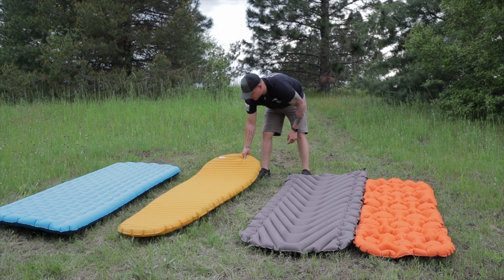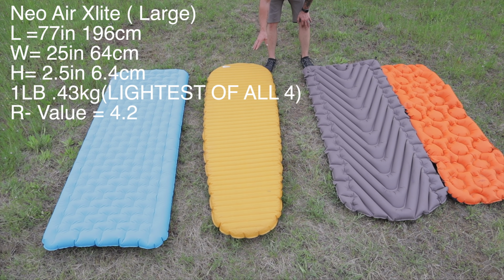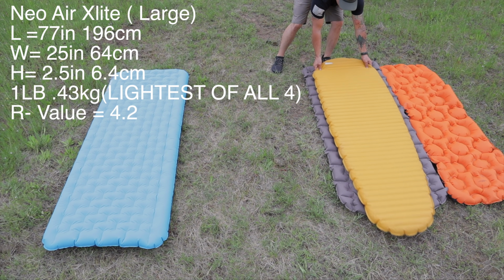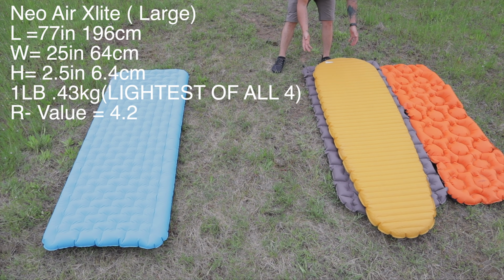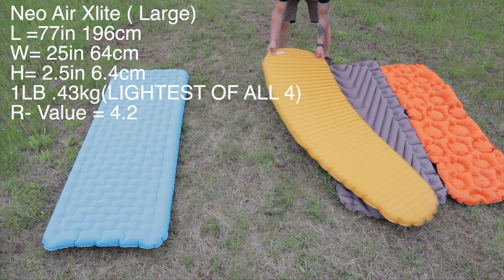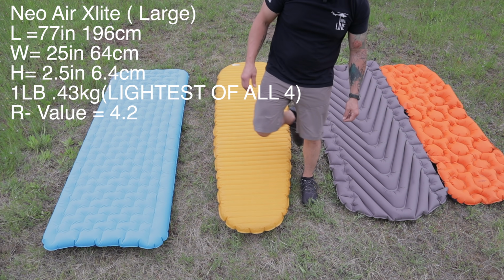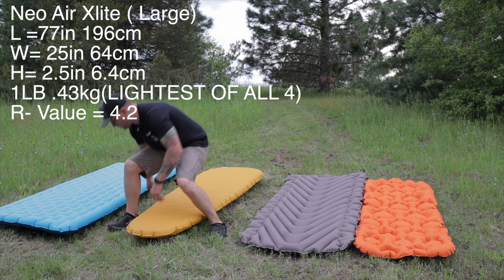As far as insulation goes, the NeoAir was my first insulated air mattress, and you can see it has this mummy shape. It's definitely not as wide as the Static V, maybe 4 inches, so this one's maybe 25 or 26 inches wide. Again, the specs will be down below, and I do like this air mattress, but just listen to it when I get on it.